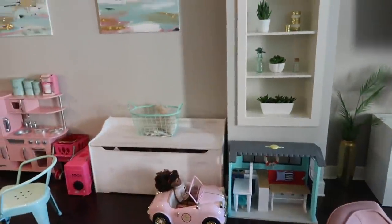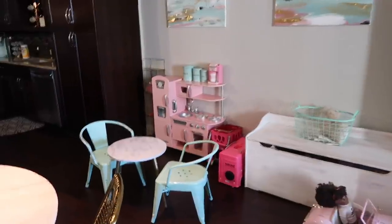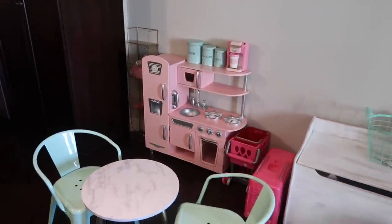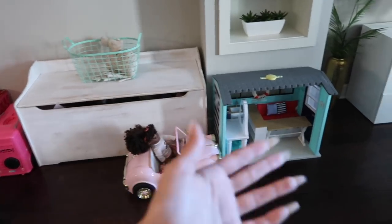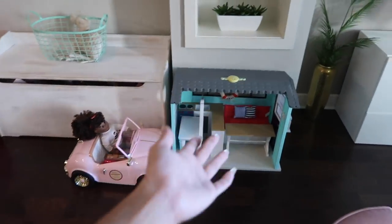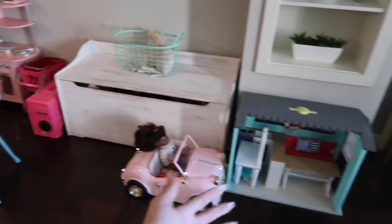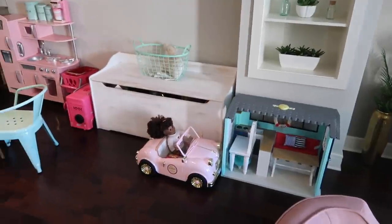So over here on the other side of the house, it really hasn't changed much. It's pretty much the same stuff from how you guys always see it in my vlogs and in my home tour. We still have the kitchen, we still have the toy box, we still have the table and chairs. The only thing that has really changed is all her new toys that she got for Christmas, this big old dollhouse and this car, and the Barbie camper is obviously kind of cluttering the space a little bit, but I think we can deal with it for now.